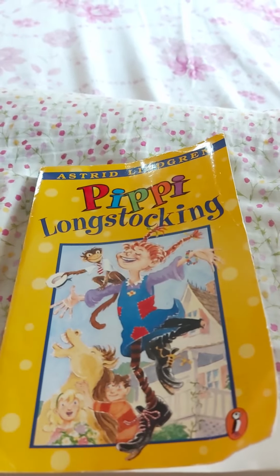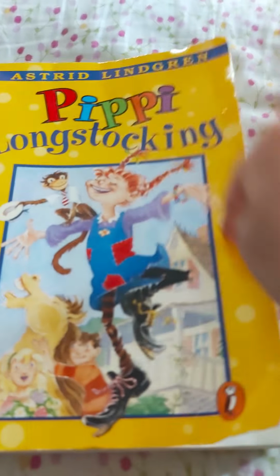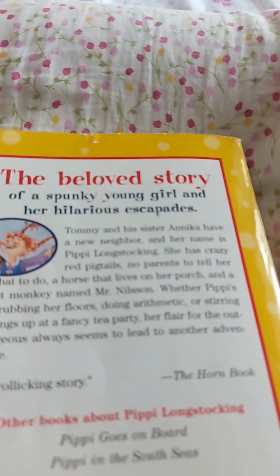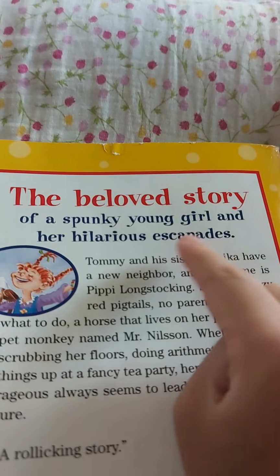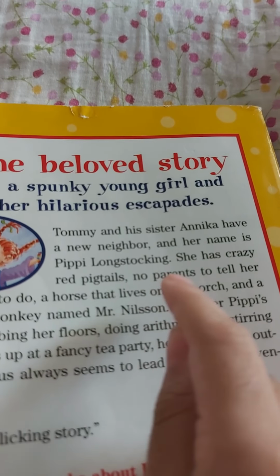This is Pippi Longstocking, authored by Astrid Lindgren. The illustration is very, very nice in this picture. Right here, let's read this whole paragraph. It says, the beloved story of a spunky young girl and her hilarious escapades. Tommy and her sister Annika have a new neighbor. Her name is Pippi Longstocking.